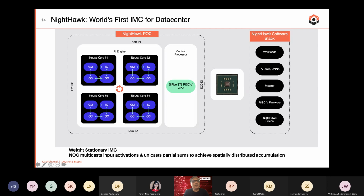Each neural core has these compute cores called the octal compute core, where we have the in-memory compute modules. We have 8 of them, hence the name, the octal compute core. And these 8 in-memory compute cores do the matrix multiplications. The octal compute core also has an element-wise SIMD unit, a vector SIMD unit that is programmable. And the weights are stored locally in the octal compute core, so it's weight stationary.